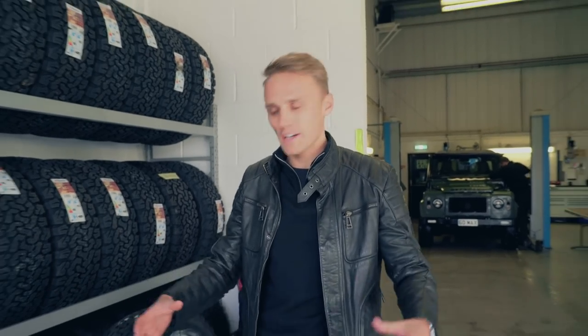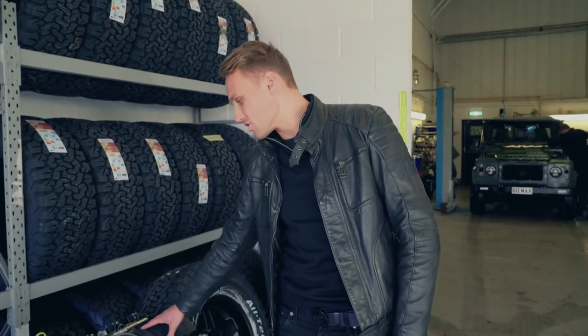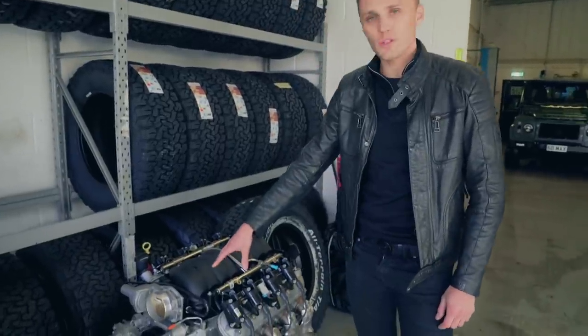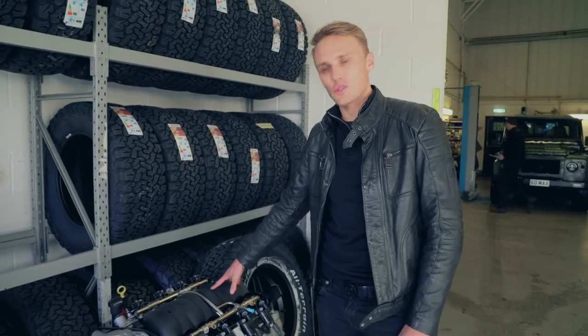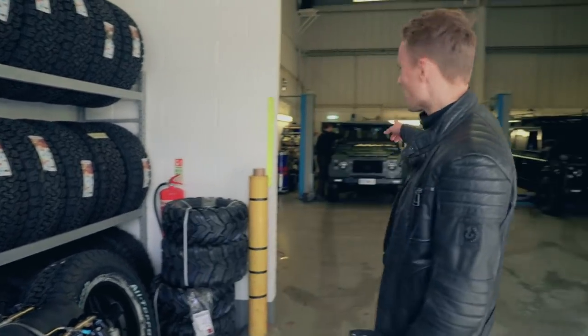It doesn't come complete with all the bits that you need, all the ancillaries, the fuel pumps, the electrics, all the wiring. It's purely just the crate engine. So there's a lot more to be strapped to this. Probably again 80 to 100 hours to just plumb this engine into my car over there.